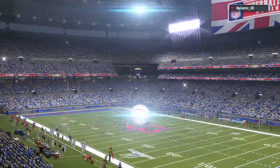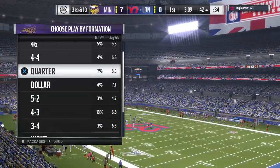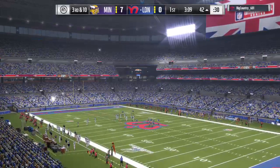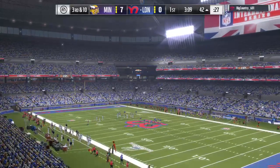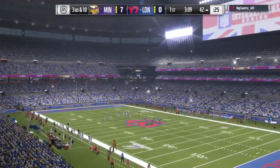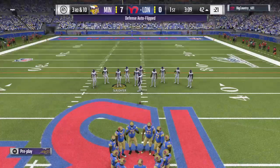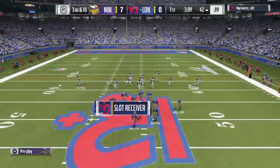Partner, your thoughts on this D-line? I love a unit that can control the run and get after the passer. This is an all-around terrific defensive front. Hard to move the ball against them on the ground, and then when you want to throw it, look out. Here they come after the quarterback. Third down here for the offense after the incomplete pass.